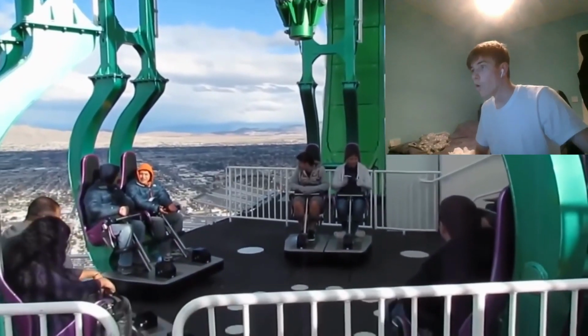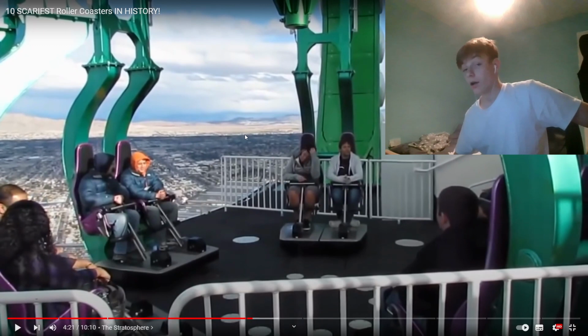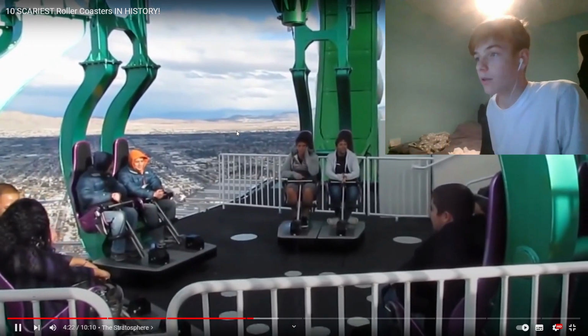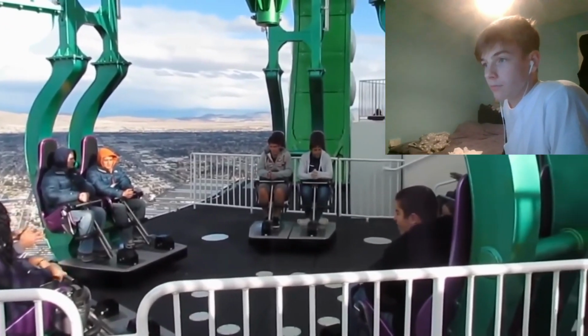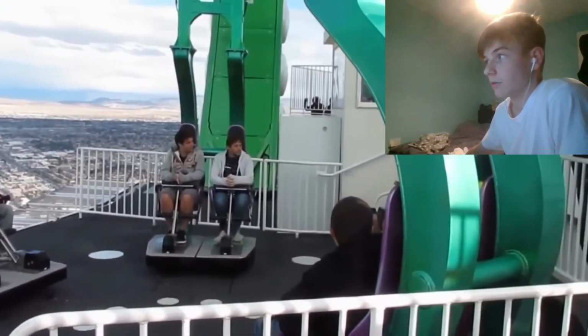Okay, yep. Number 6. The Stratosphere Hotel in Las Vegas is home to one of the scariest rides in existence. What? No way. It opened up in 2005 and sits at 270 meters above the pavement. I mean, riders are literally dangled out in the open above the pavement off the side of a building and then spun around.